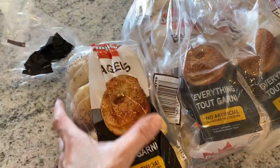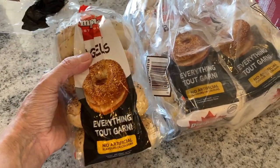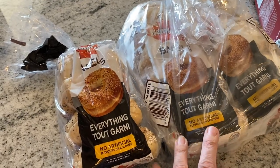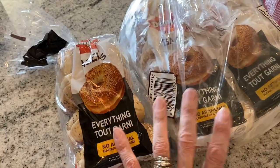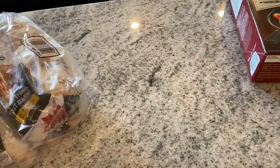Then my family likes bagels, so I usually get the 3-pack of the everything bagel. It seems to be what all 3 people in my house that still have carbs like. So I got a 3-pack of that, which is a good price. This one is opened and these two I will freeze.